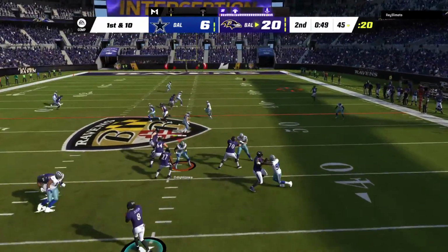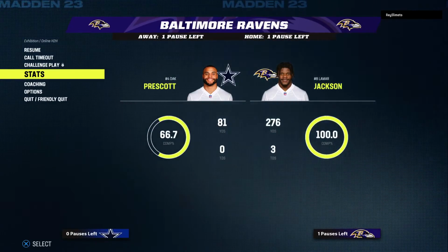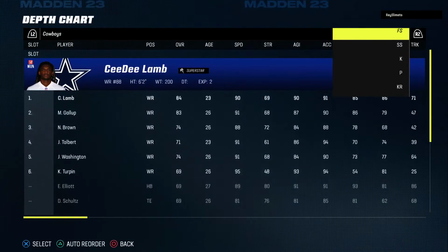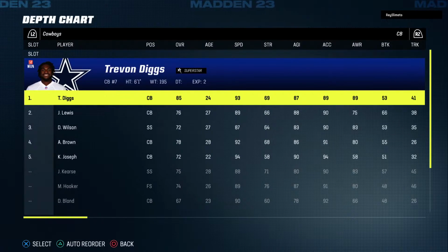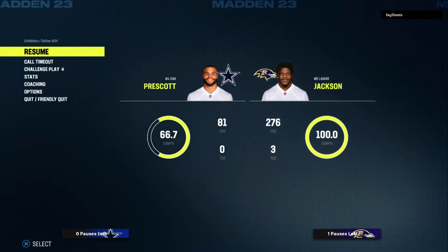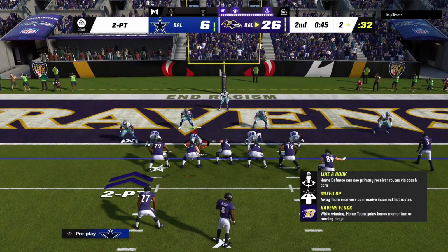After the interception, here's Jackson. Finds his tight end Oliver here outright. And all the way in for a Ravens touchdown. Josh Oliver on his way to a monster game. 3 first-half touchdowns. And the Ravens will extend their lead in the final minute of the half.